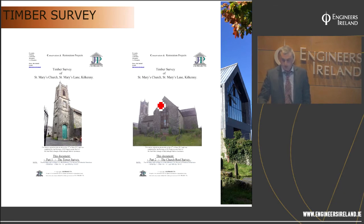Then the timber survey. So at the outset of the project, we looked through our own investigations up in the roof space. We understood that we would require some specialist surveys to be undertaken. These were undertaken by Jens Herman Conservation and Restoration Projects, and are split in two parts. The first part being the tower, and the second part being the main roof.